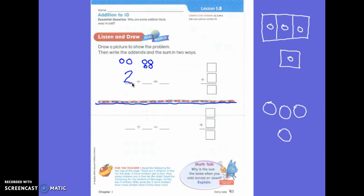No, look at your picture. Look at our picture that we do. It helps remind you. This is a good reason why we draw our picture, so that we can keep it organized.